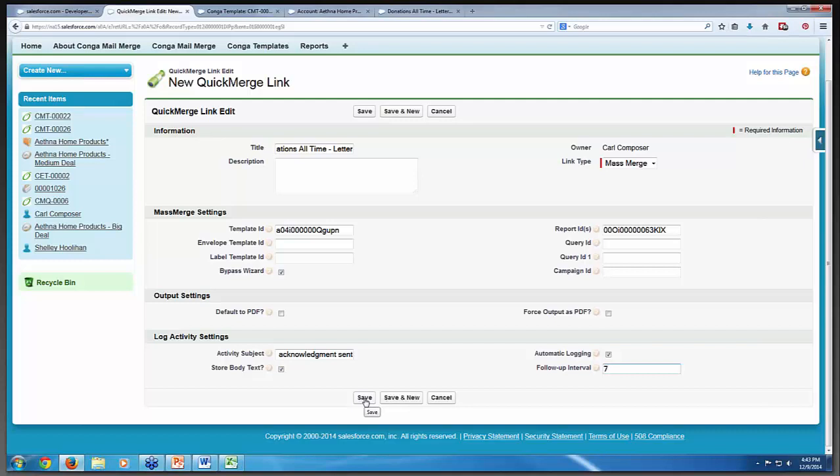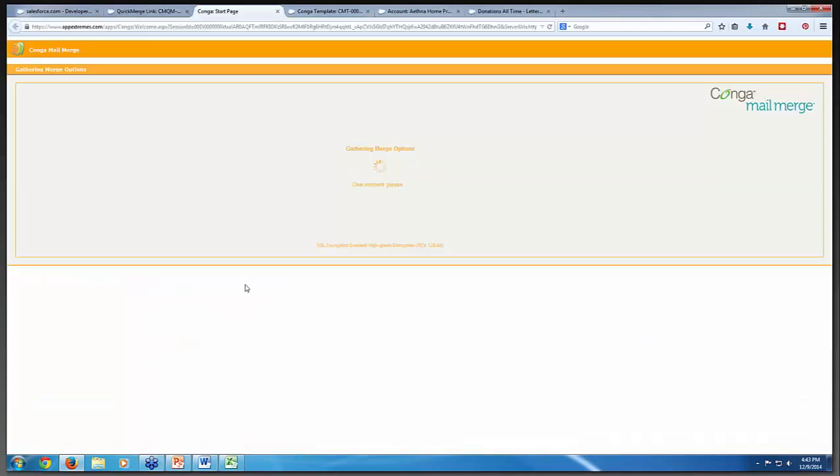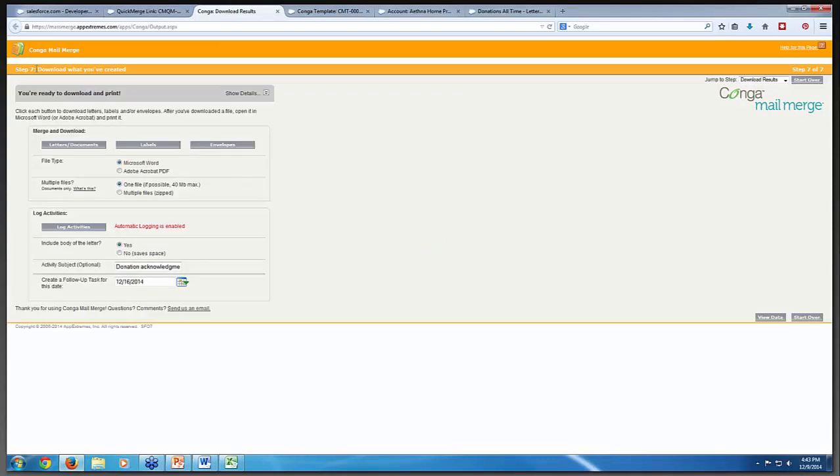So I'm going to click Save. I've got all my options in here. And then you'll see there's this cool launch button in the upper right corner. Just click this. It automatically opens a new tab for Conga Mail Merge. It might take a moment here, and then you can see it skipped all the way to step 7. So that's my favorite part, that bypass wizard.